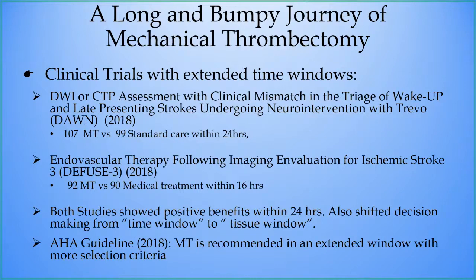At the same time, there was another trial called the DEFUSE 3 trial. They looked at patients between 6 hours and 16 hours. 92 patients had mechanical thrombectomy, and 90 patients only received standard medical treatment. Both trials showed positive results within 24 hours of stroke onset.